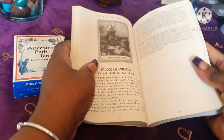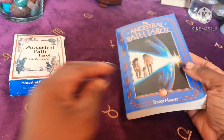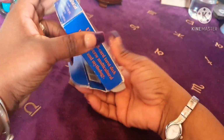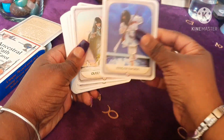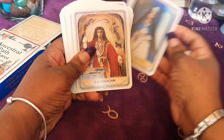You know, it's got black and white illustrations in the guidebook and gives really good explanations for the cards. And the actual cards come in a separate box, and they are of a good size, so they're quite easy to manage and quite easy to shuffle. But the second version, unfortunately, isn't.